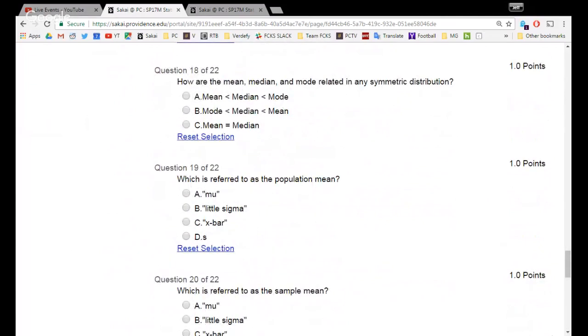The mean, median, and mode in any symmetric distribution. Well, necessarily, if it's symmetric, the mean and the median have to be the same. You can have a bimodal distribution. In other words, one mode on one side and one mode on the other side of the mean. But the mean and the median are equal in a symmetric distribution. You can have a modal distribution with one mode, so it looks like the normal distribution, or you can have a bimodal distribution.